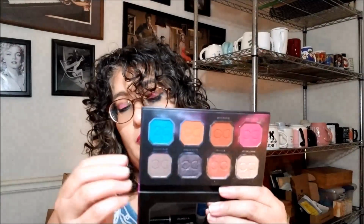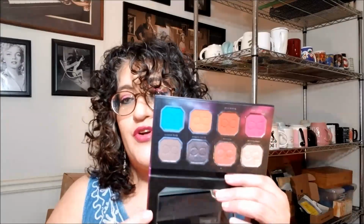So this is the Thunder palette, Celestial Thunder palette. Here are our colors. Cardboard packaging again. It does come with a fairly decent mirror. This is going to sound like a surprise. I'm wearing this in conjunction with the Luna palette.